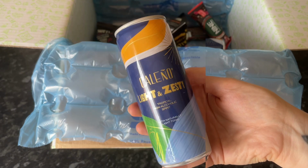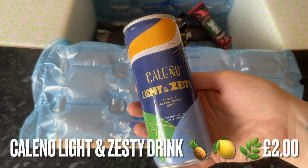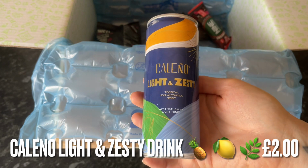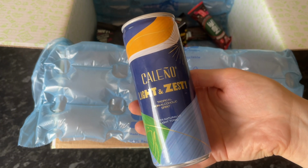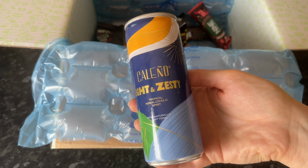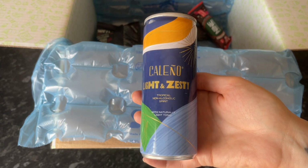And then the other drink we have is, I think this is a Spanish brand because I think the wee squiggle above the N changes the pronunciation. So it looks like Caleno, but I reckon it's Caleño. So yeah, light and zesty, non-alcoholic carbonated drink. And this is going to be ultra refreshing. If I pop this in the fridge, pop it into a glass with some ice and a wee bit of lemon, I think that's going to be a lovely wee treat.